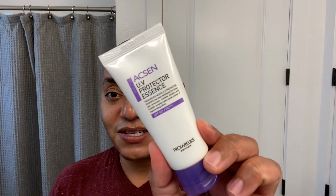And final step before I walk out the door, before I do anything else in the AM, it is sunscreen time. And my sunscreen that I'm using right now is the Tret. This is their Accent UV Protector Essence. This is a sunscreen that's SPF 50+, PA 3+. So not quite the maximum UVA protection. It has, I believe, some Centella asiatica in it, some peptides, and some other things that are skincare focused. But at the end of the day, it's a sunscreen. I really like this for the look that I go for, which is just a little bit of that K-beauty kind of glow or sheen.